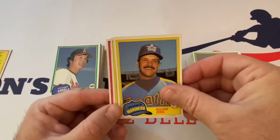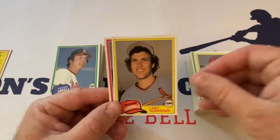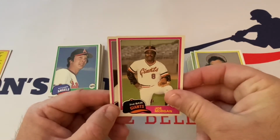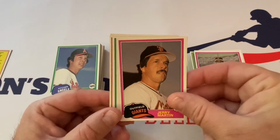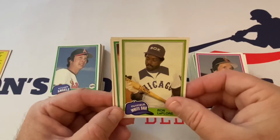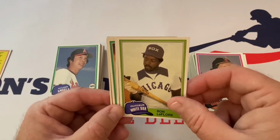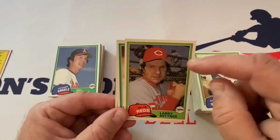Richie Zisk, always seems to be happy on his cards. Sixto Lezcano, Larry Sorensen, Joe Morgan, Hall of Famer. That's a cool card. Love it. Rest in peace, Mr. Joe Morgan. Jerry Martin, Ron LeFlore. The White Sox don't use this uniform in a throwback thing, they need to, because that's cool. Love that collar. Very nice stuff. Larry Bittner. Love this guy in the background, too.